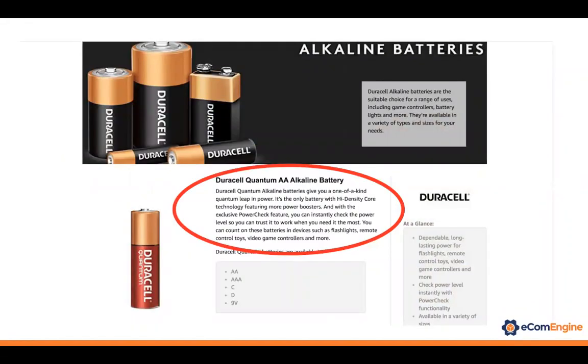This is Duracell. I'm sure everybody's familiar with Duracell batteries. And I had no idea that batteries could have such technical terminology that would totally go over my head. But let's just look at the first couple of sentences here, and I'll show you what I mean. This is a great example of all of these things that I just mentioned. So, Duracell Quantum alkaline batteries give you a one-of-a-kind quantum leap in power. It's the only battery with high-density core technology featuring more power boosters. So they're saying high-density core, power boosters, quantum leap in power.